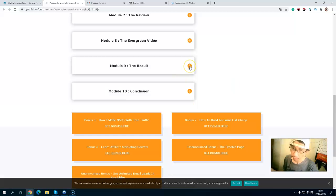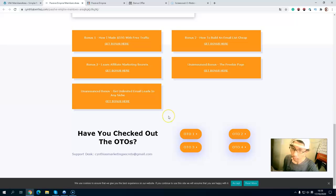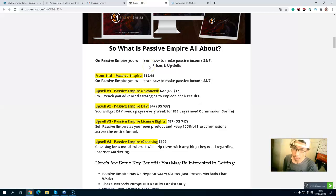Module 9 is the result. Here she will show you the income too. Module 10 is about the conclusion. And the sales page will also include 4 to 5 different bonuses. If you want to grab the OTO, you can grab it inside the members area. So lastly, I will take you through the upsells and the price.